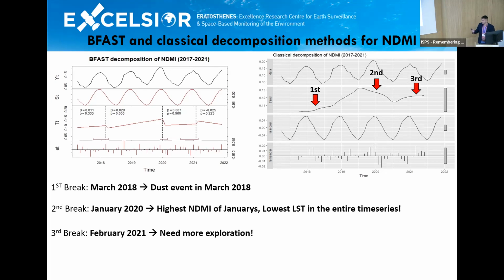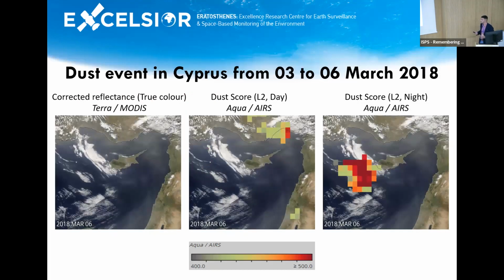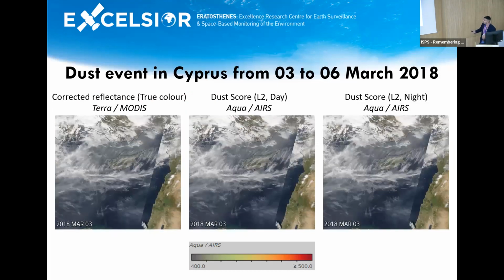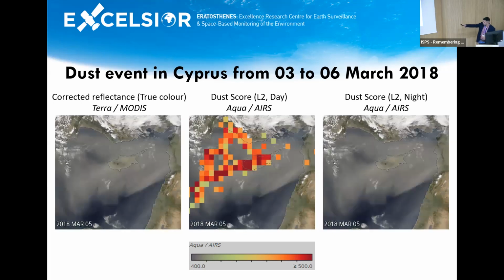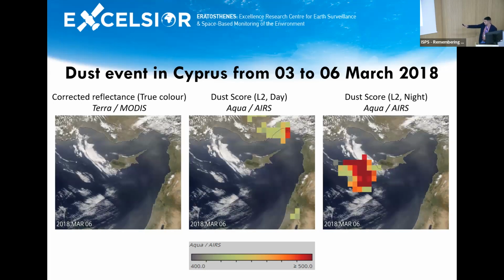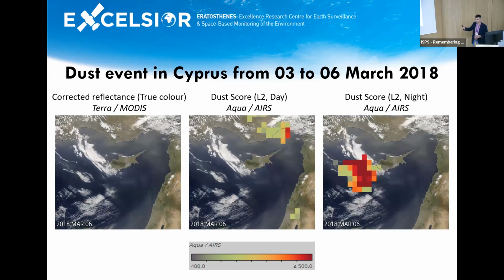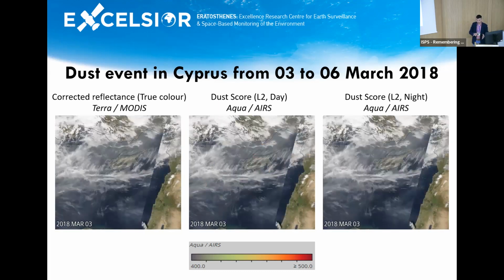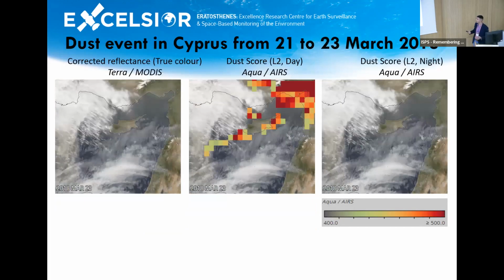Let's focus on the first break, March 2018. In March 2018, we have a dust event, specifically on 4, 5, and 6 March. But this wasn't the only dust event. We also had a second dust event in the same month.